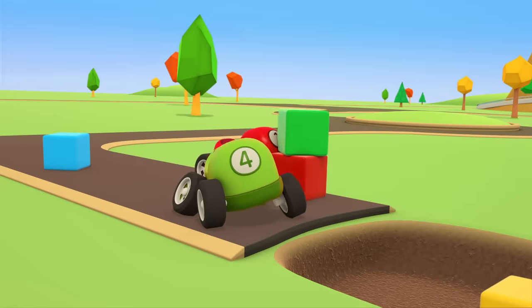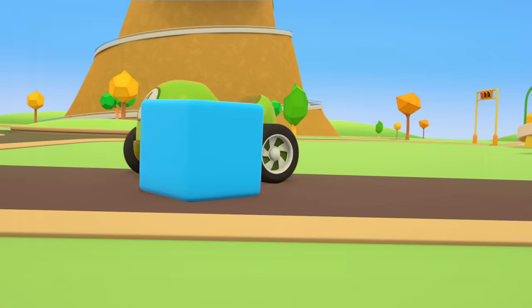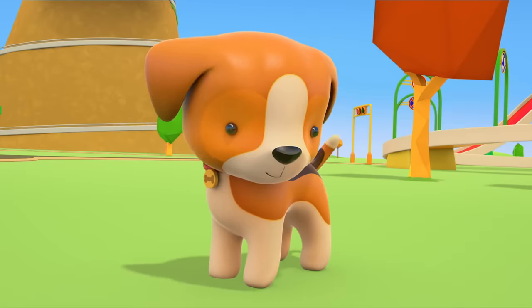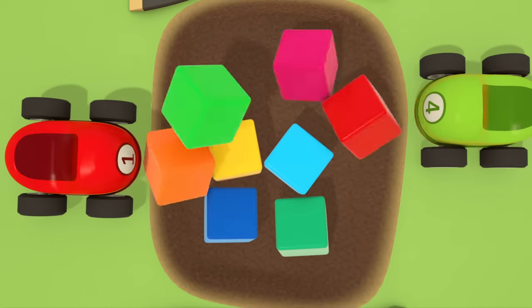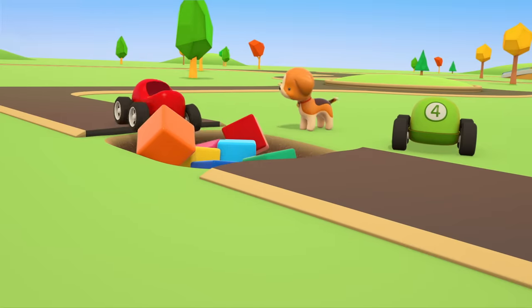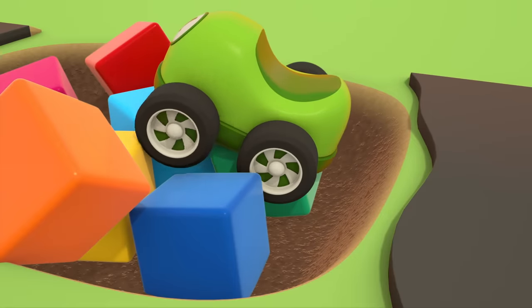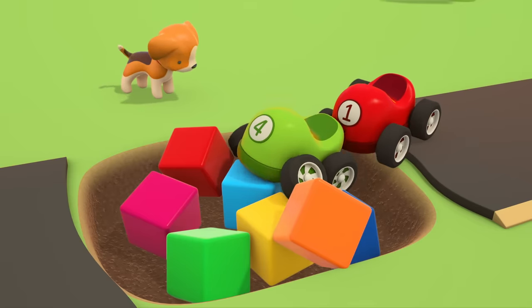Look, the little cars have brought some bricks. They're trying to repair the road. More bricks. Let's try to drive over them. Not very convenient. The little green car is stuck.